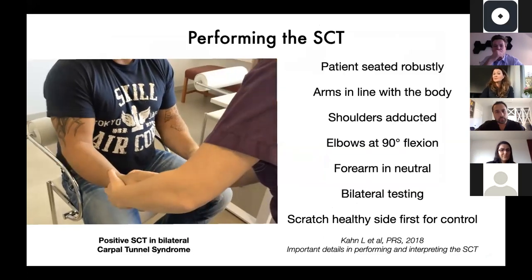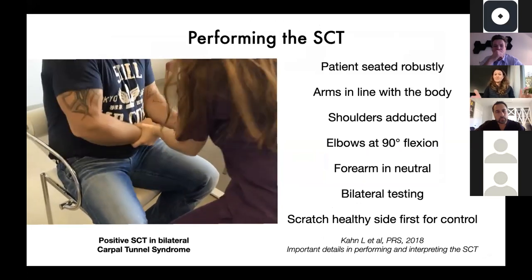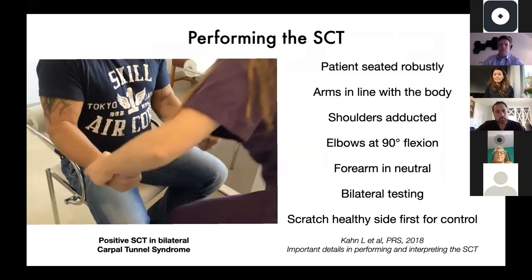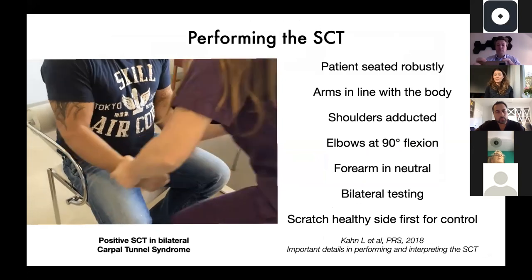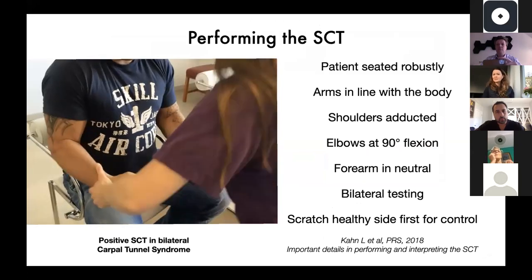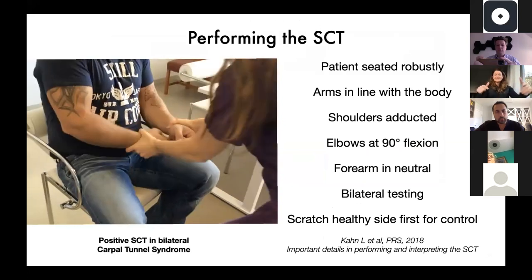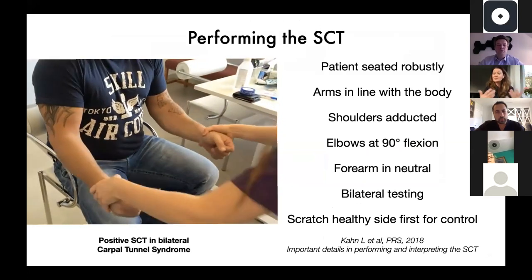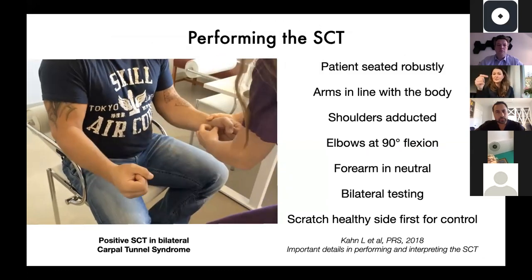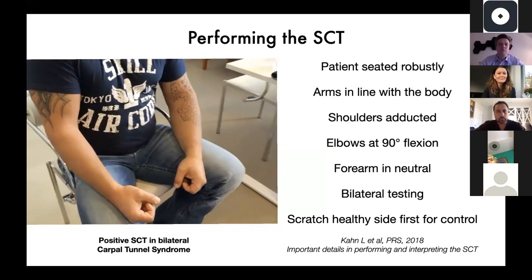This is what it looks like doing the scratch collapse test. Patient seated robustly, arms in line with the body, shoulders completely adducted, elbows at 90 degrees of flexion, forearm in neutral, and do bilateral testing. So this guy that you see right here, true Swedish Viking, tattoos, quite strong. Well, he's sitting there and he's got bilateral carpal tunnel syndromes because he's a carpenter. And so what I'm doing is I'm pushing as hard as I can. I scratch over the carpal tunnel and boom, the arm goes in.